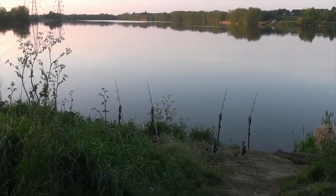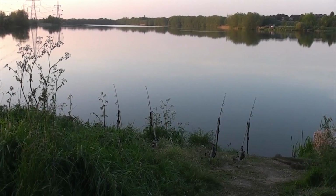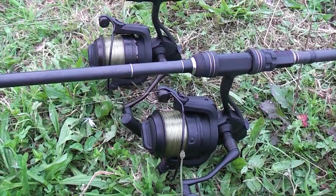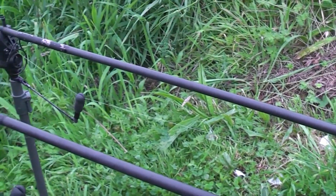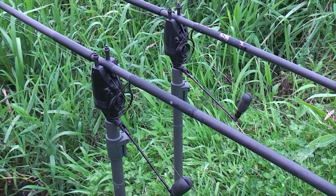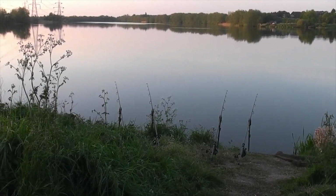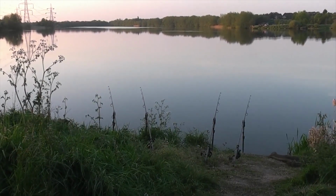So what I've chosen to do really is to spread the rods out. I'm allowed to use 4 rods on this venue, and the 2 rods on the left hand side I've got on a plateau that's about 12 foot deep, with a few sort of drop offs either side of it, and a few sort of gravelly bars and bits and pieces on the bottom that look ideal really for carp, because it's surrounded by a lot of deep water that drops down to sort of 23-24 foot.